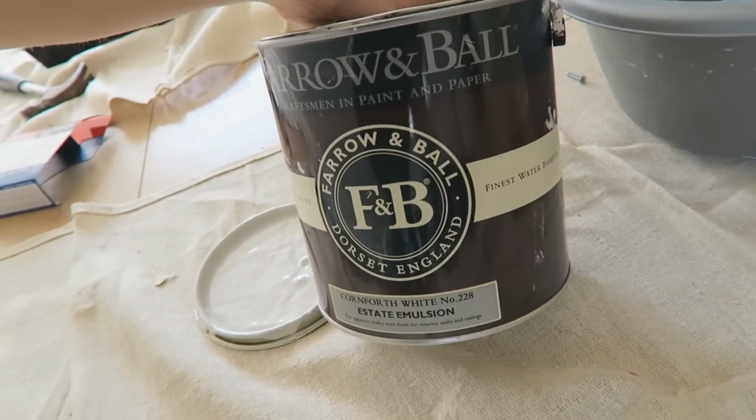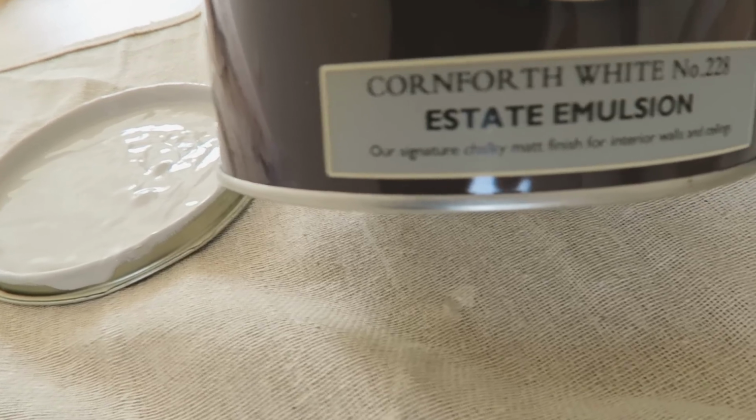Yeah, so this is what it looks like. It's a really light grey colour, as you can see. This is the brand we're using, and it's in shade Cornforth White. So it's not really a white, it's more of a grey, but this is what it looks like.